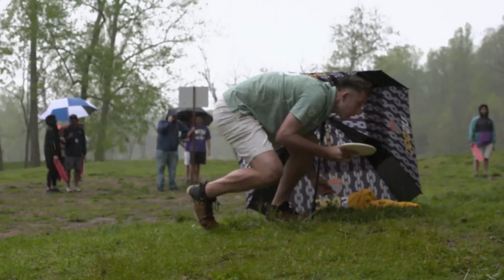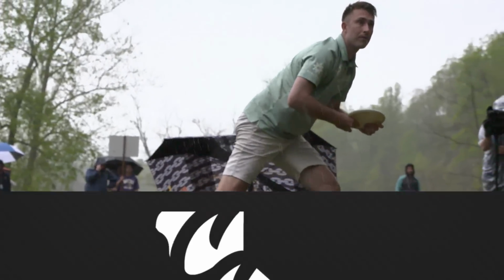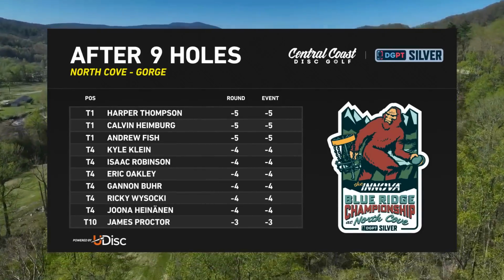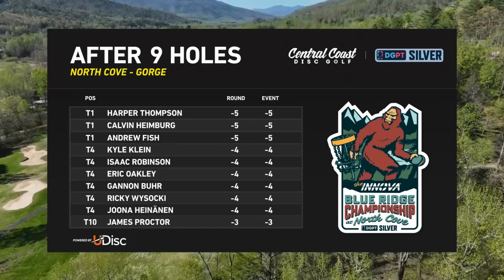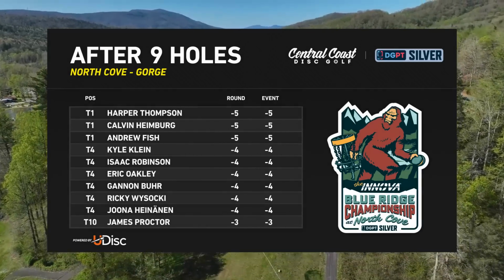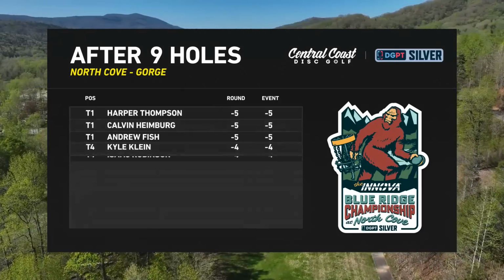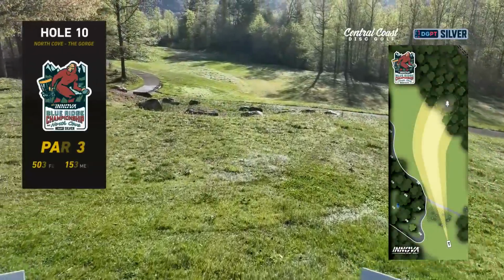What a beautiful place to be, and what a beautiful place to watch some disc golf. We have some weather kind of pressing in on us that we're all just waiting for and hoping doesn't show up. And here's a look at that leaderboard through 9 holes. See a couple clean 5 downs and a bunch of 4s. Proctor rounding out that leaderboard there with his -3. Hopefully these players can keep the shots crisp and keep the mind even more.